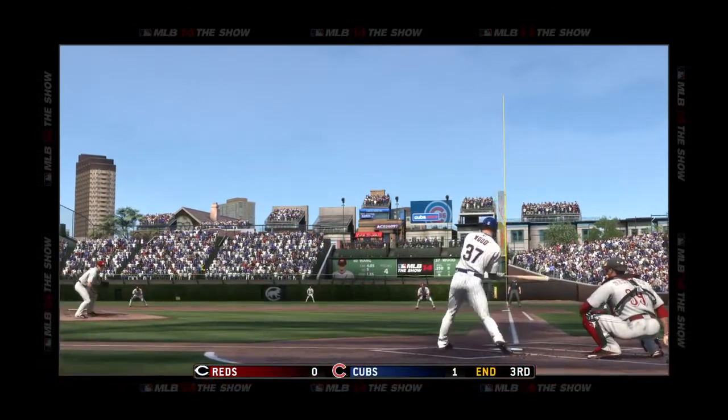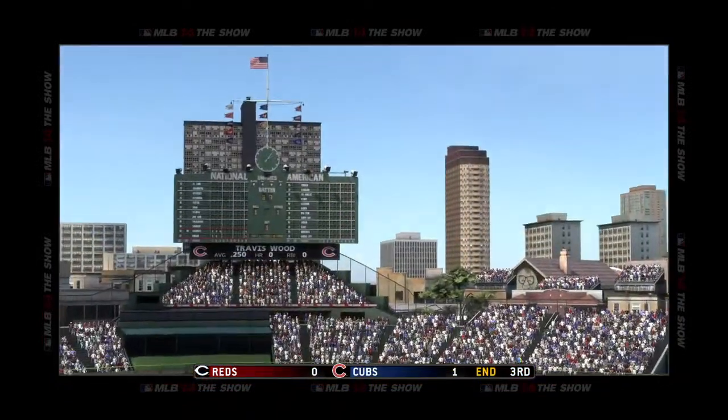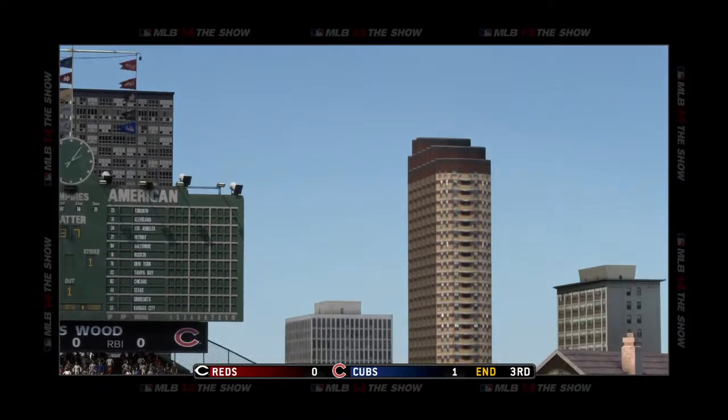Cubs are on the board first thanks to this solo home run. We've played 3 full. It's now 1-0 Chicago.